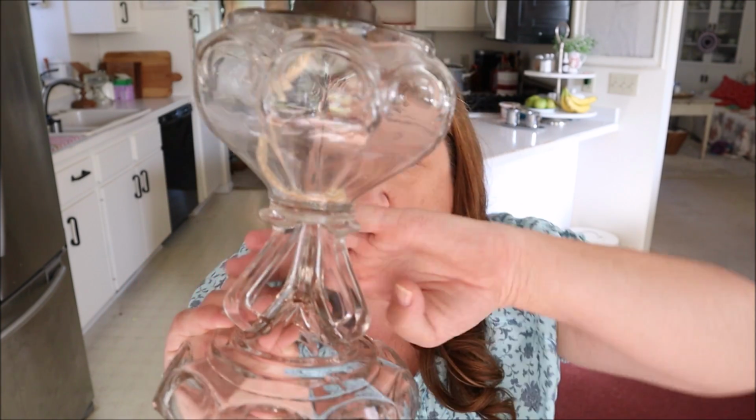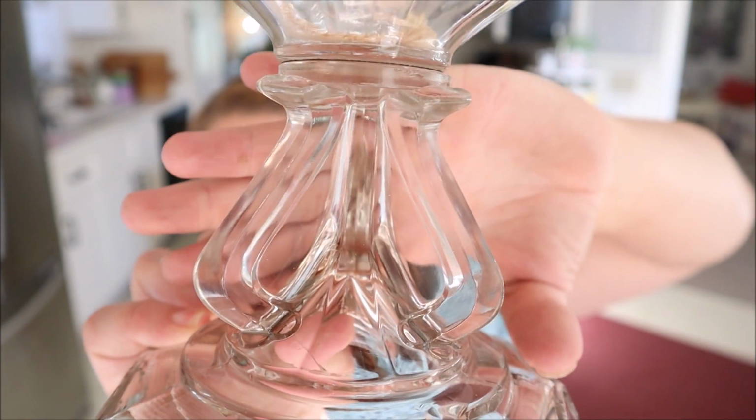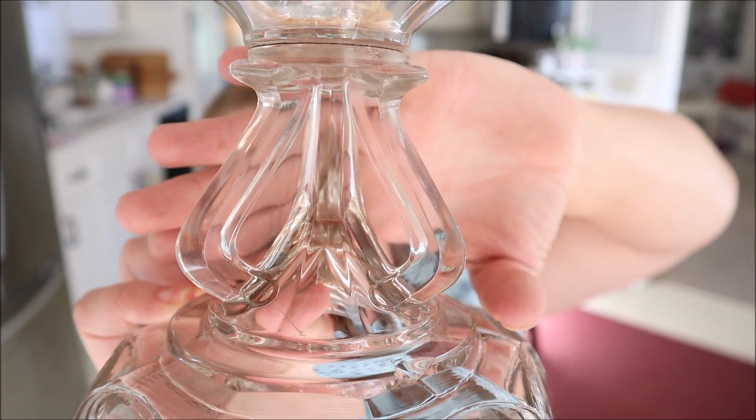All right, so my very last thing that I found at the thrift store, I took the tag off of it already. I can't remember how much it was. But you guys are not going to believe this. It is another oil lamp. Can you believe this? They actually had two of them, and I picked this one because I like this one better. It's absolutely gorgeous. It's got a very unique shaped base. Kind of looks like a little heart or something right there.